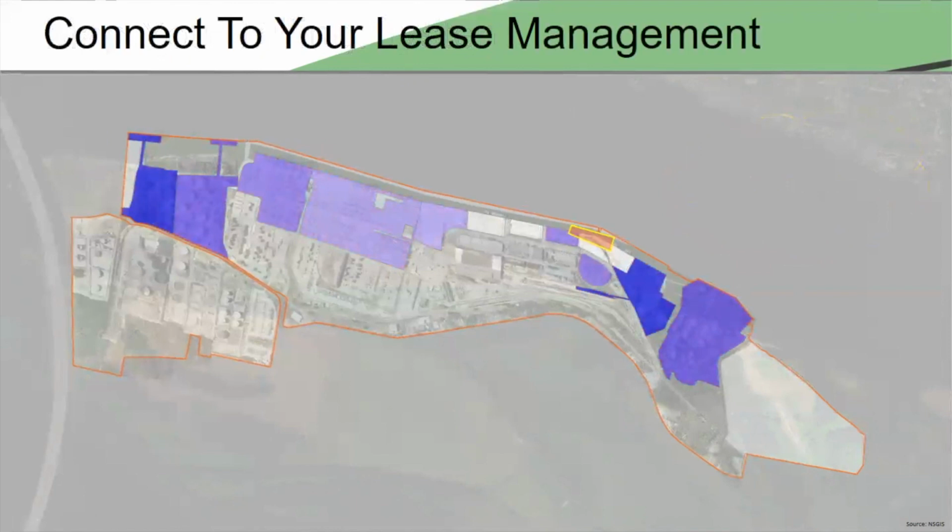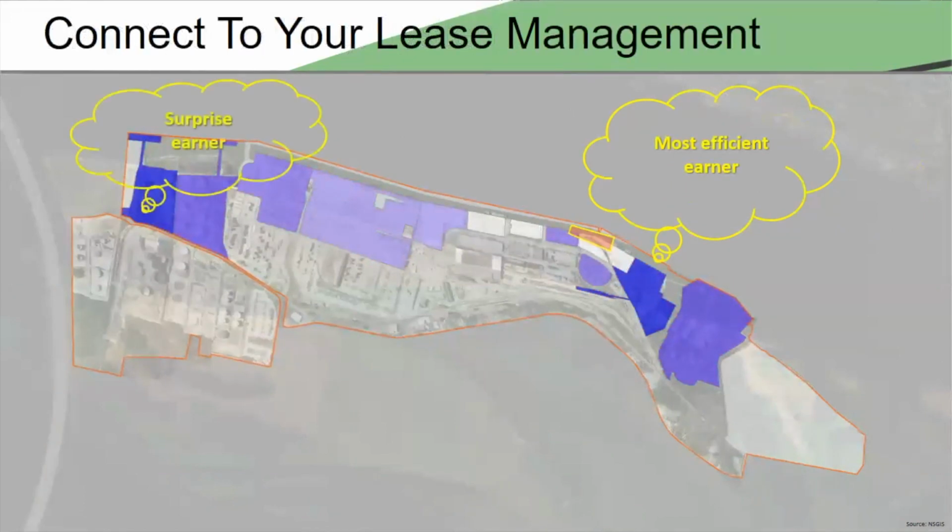But by connecting to our lease management system, suppose we had one, or if we don't, feed it into a system like this, then we can divide revenues by area, and we can see our most efficient earners. Okay, so the one on the right makes most money, but this one is more efficient because it makes money with less land. It's more densified. Okay, here's a surprise earner. It didn't show up as a high dollar earner before, but relative to its size, it's a good one. It also highlights the losers. And if we're looking at our area of concern, we see by color that this one is not doing so well in terms of revenues.